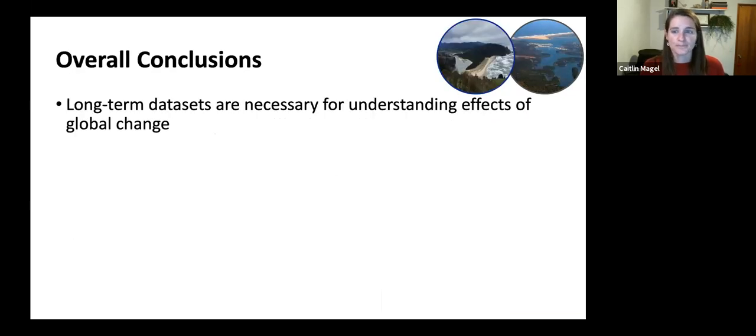So overall, I think that my research really highlights several things. The first of which is the value of long-term data sets for understanding the effects of global change. This is particularly true in estuaries because of their highly dynamic and variable nature. For instance, it's only because of the 10 to 15 year data set that I was able to compile that allowed me to tease apart the effects of a multi-year marine heat wave event.